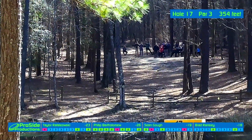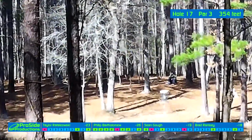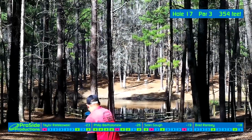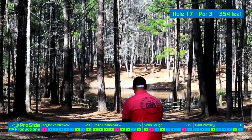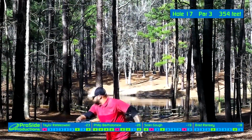Yep, the water carry on the back end, and look at Taylor. He's just sending it. Whew. And he skips up onto the bank. That's incredible. But that's the play. You throw a driver low and just let it work. But if you come to Buckhorn and you play this hole, it does not look like this when you're looking at it. Yep. This looks almost like an easy hole.